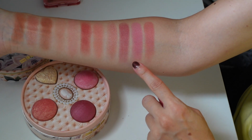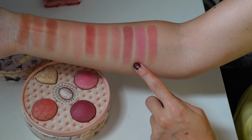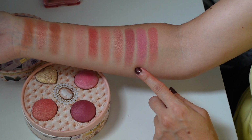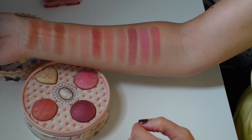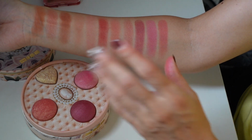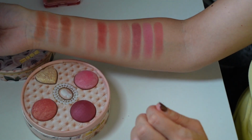This must be one of the few, if not the only, truly pink blush that I have in my collection. I'm not really a pink blush gal. That's one of the things that you're going to find out throughout this video, because over the course of time I've discovered that pink just doesn't really match with my skin tone too well. So my preference really lies within the peaches, the apricots, the pumpkin colors, the bronzy colors. You know, I have a specific color family when it comes to blush.